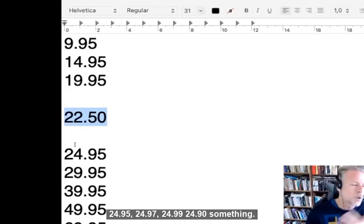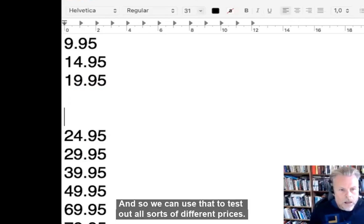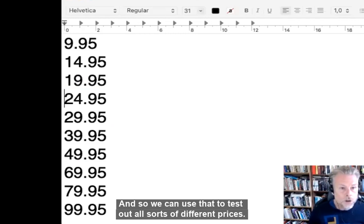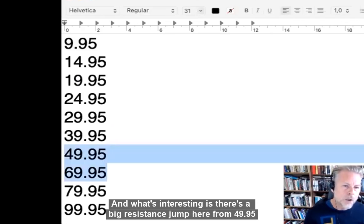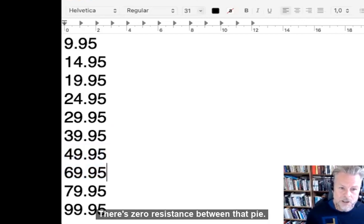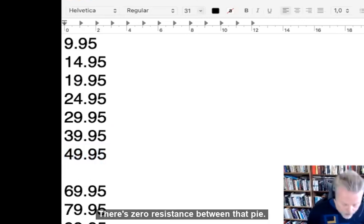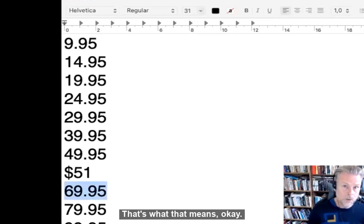24.95, 24.97, 24.99, 24.90 something, okay? And so we can use that to test out all sorts of different prices. And what's interesting is there's a big resistance jump here from 49.95 to 69.95. There's zero resistance between that price. So if you're going to charge $51, you may as well go immediately to $69.95. That's what that means, okay?